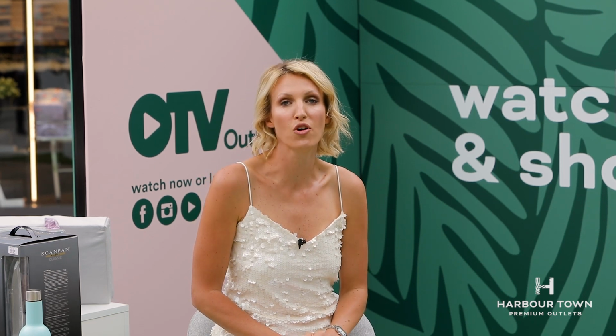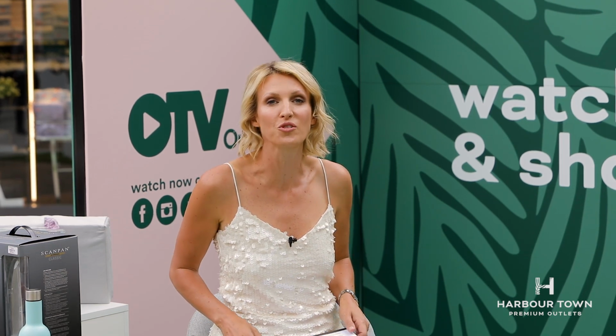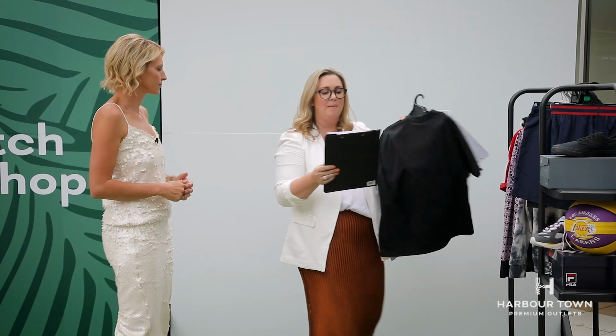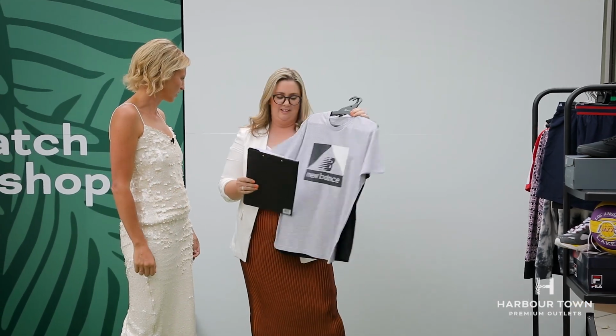And now Jodi has some of her biggest bargains that she's found in the sports stores. So I've been shopping today. We've got some great deals. So I found some New Balance tees. These are 2 for $40, so $20 each. That's bargain for men and women.